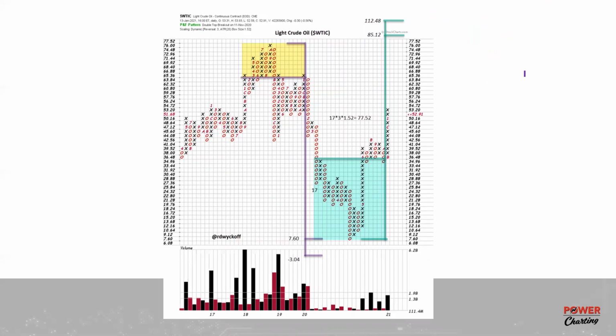The other thing that we have here, and this is sort of the arch enemy of interest rates, is inflation. Here's a measure of inflation. This is light crude oil, so WTIC. And we've done point and figure charts. I've done a number of blogs in the past. Crude oil just really works well with point and figure. I'm always quite impressed. And here's a perfect example.